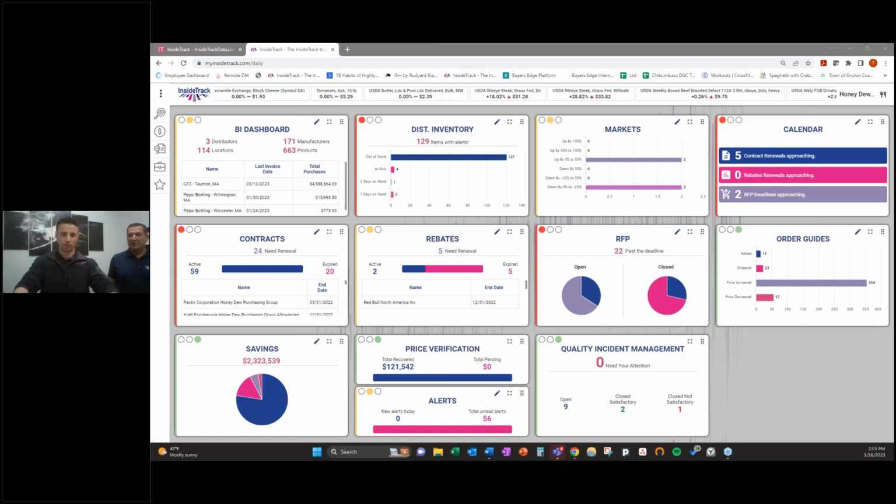This is built out for you as a customer to go in and simplify the entire spend analytic management process. It allows you to go in within a minute or less and know if we're capturing all your data through the BI dashboard. It allows you to analyze if you're going to be out of stock on certain products. You can track your pricing against the USDA markets. You can manage contracts. You can file rebates. You can create RFPs from the system and bid it out to put together new contracts.